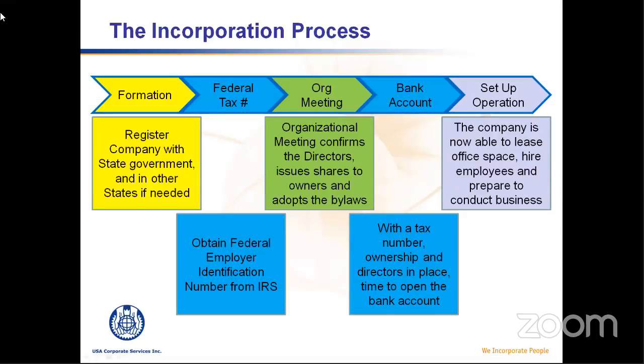Okay, so now you've picked a location, you've decided where you want to be set up, and you've also decided which type of entity. Now you're ready to set up a company. So when we do this incorporating process, first you're going to register your documents with the government where you're going to be incorporated, and in other states if needed. That's the foreign registration part. Now, part of registering your company is coming up with a name. That also might be a bit more complicated than you might think.